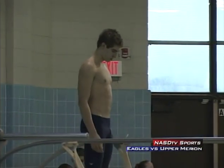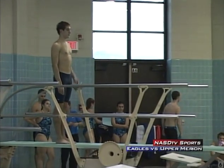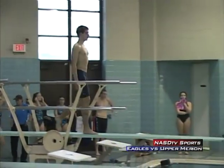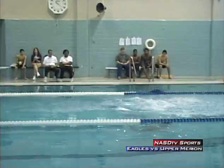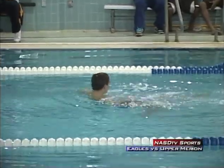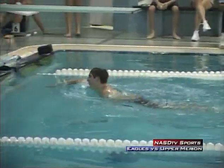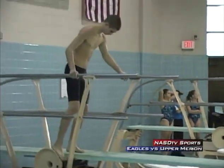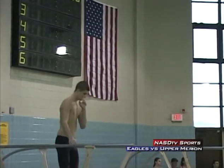Next up is Upper Merion. Upper Merion got 5.5, 5.5, 5. He did a front 1.5 tuck. He got nice height, but he was out to about 5.5, 6 feet when you're supposed to be 3 feet away, and that's why his scores were what they were.